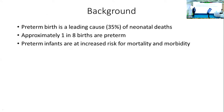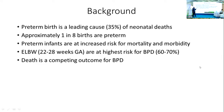So this is an obligatory background slide that all of you know: prematurity is a leading cause of neonatal deaths. Preterm births happen about 10 to 12%, depending on where you are, and they are definitely a cause of increased mortality and morbidity. Now, coming to today's talk, this is the group of babies that we are interested in. These are extremely low birth weight babies, less than 1,000 grams, and the reason we are interested is because they are prone to develop BPD.